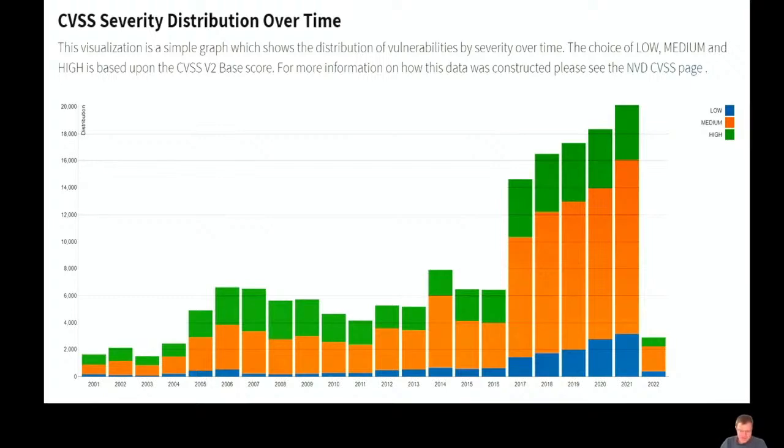And the key thing here is not the bit that's hidden behind my head, but the scale across the left-hand side of this graph. And you can see that the number of vulnerabilities reported to NIST is well over 10,000 every year since 2017. So this is a volume problem we're trying to solve. The problem of vulnerabilities in systems like this at scale across the entire infrastructure. It's not a case of just fixing them one at a time.